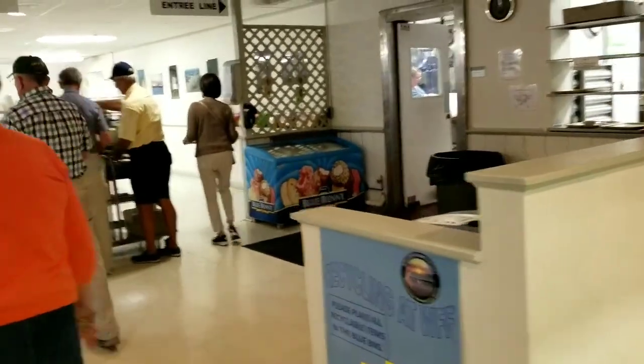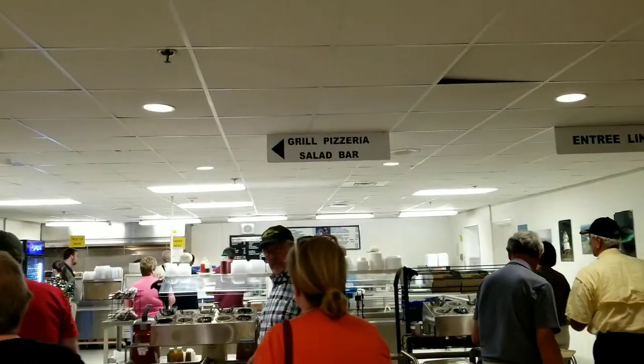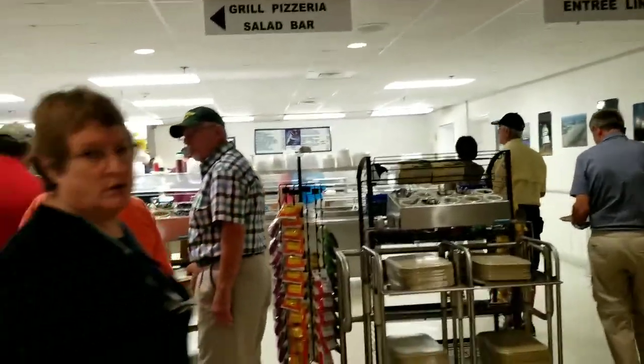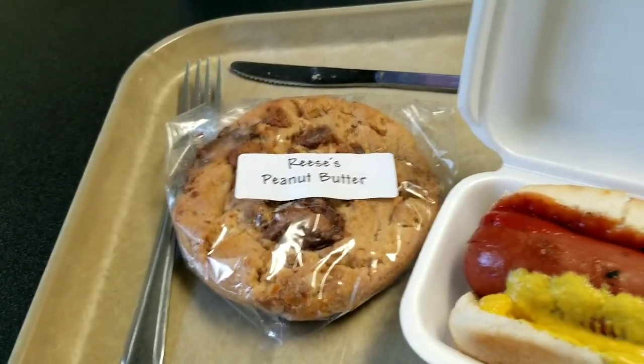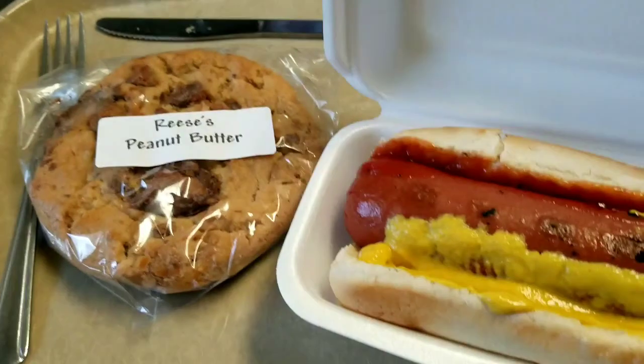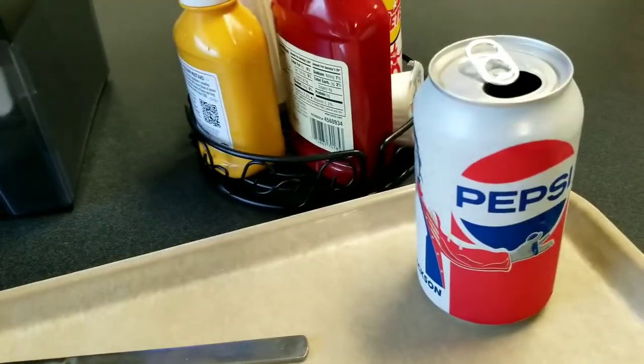So as you can see, they have their own little cafeteria here, salad bar, soups, got your ice cream there in the corner, you got pizza. Whatever you can get here. Seating, and back there is the gift shop. So basically I got a hot dog, peanut butter cookie and a Pepsi. That's it.